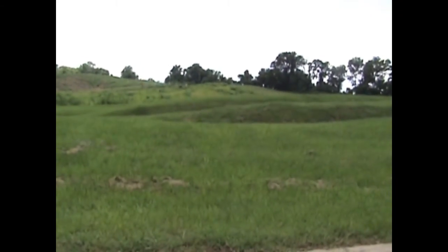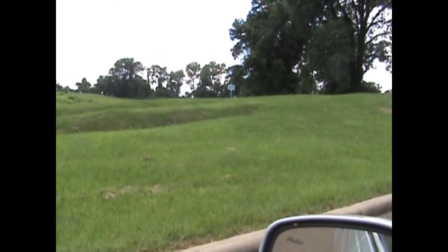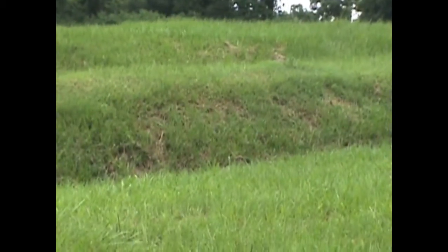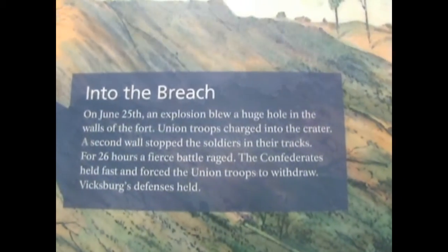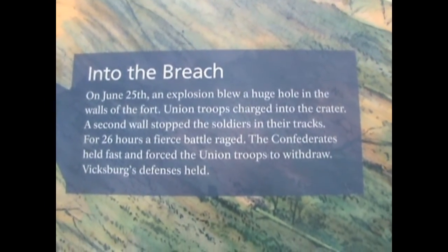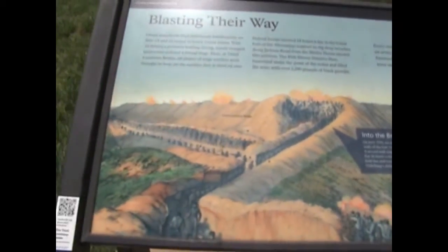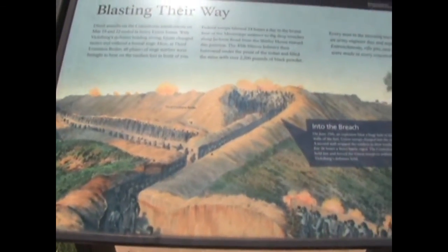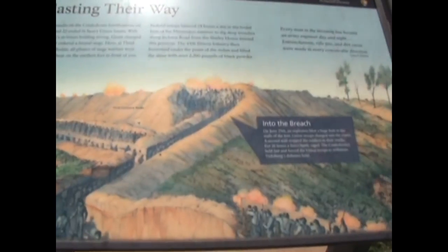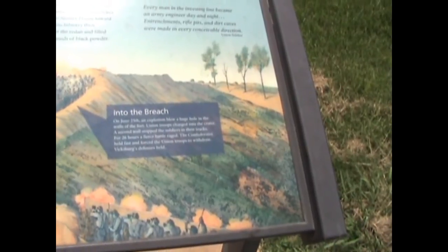Now, on the 25th of June, the Union troops had dug so close to the Confederate fortifications at the top of this ridge that they actually planted charges under the wall of the Confederate defenses. And this is what it looked like. Confederates were at the top of the ridge, and you can see the trenches that were dug. And they blew almost a 40-foot hole in the fortifications, and they poured Union troops through there just as fast as they could go.